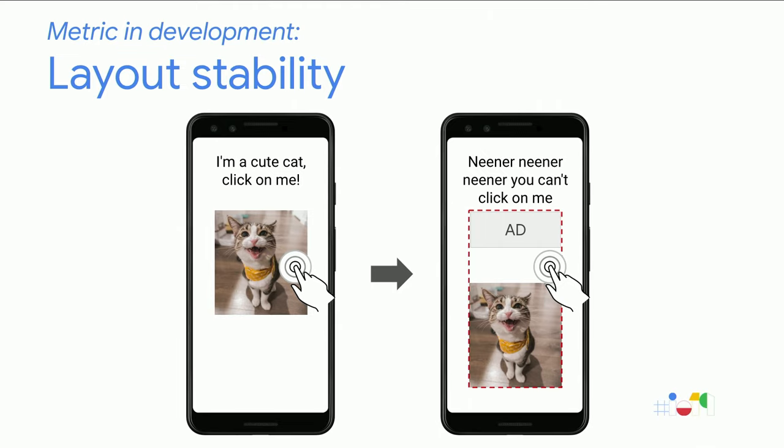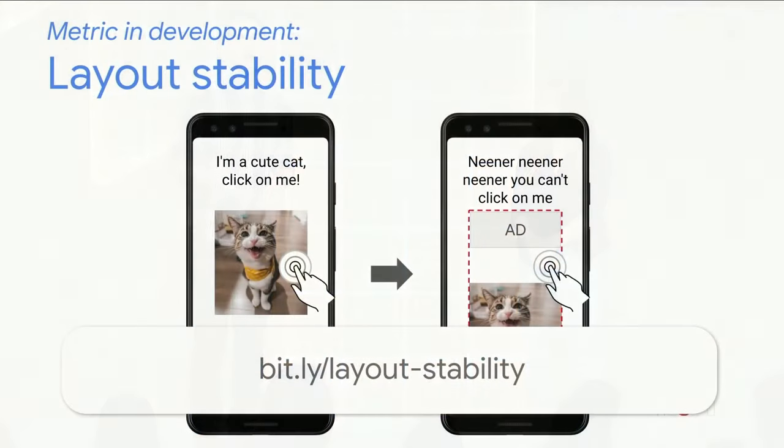when it moves around. Layout stability is a metric that's all about quantifying this experience, taking a look at the elements, their dimensions, and their movements, and putting that into a score. There's a bunch more details, but you can read about them in this explainer here.